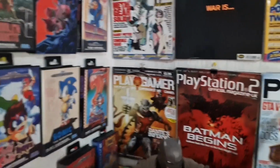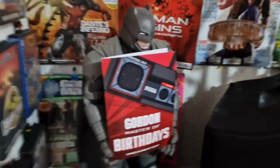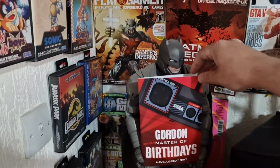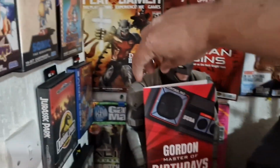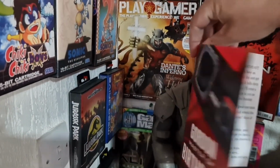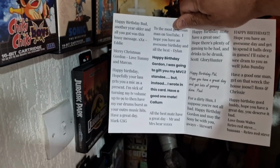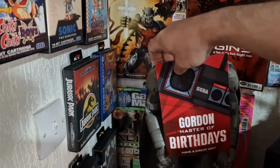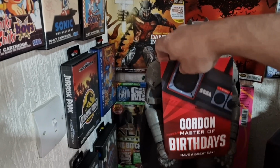52 Game Club. Over here we've got a nice cool big Batfleck, and he's holding a birthday card that I got from the guys last year. Let's see if I can open it up so you can see some of the messages. Really nice card, nice messages from top people. Absolutely love it. He's just holding on to that to keep it nice and safe.